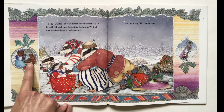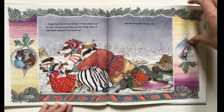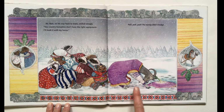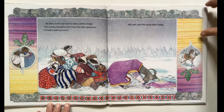Now over here, Mama Bear is putting pajamas on her baby bear. And here comes Mr. Ram. Mr. Ram, on his way back to town, smiled smugly. "You country bumpkins don't have the right equipment. I'll hook it with my horns." Pull, pull, pull. The turnip didn't budge. But meanwhile, Mama Bear is putting jammies on her other baby cub, and along comes the horse.